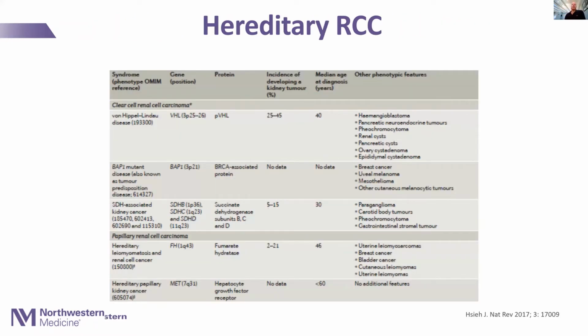Kind of a busy slide, but let's review some of the hereditary renal cell carcinomas. This is just showing the clear cell carcinoma associated with VHL, BAP1 mutations, and SDH, succinate dehydrogenase. And then we'll overview some of the papillary renal cell carcinoma familial diseases, which include HLRCC and hereditary papillary kidney cancer. And VHL, we know that you have associated pheochromocytomas as well as renal and pancreatic cysts.